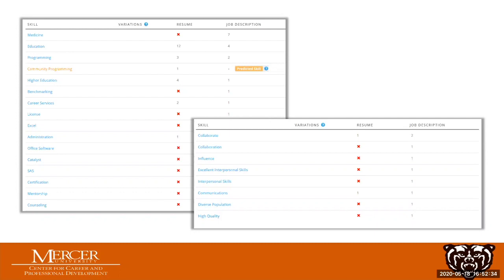So for example, I do lots of work within medicine. I prepare undergraduate students to apply for medical school, to go to a school of medicine. I have plenty of opportunities to include the word medicine on my resume. Another error on mine is benchmarking.